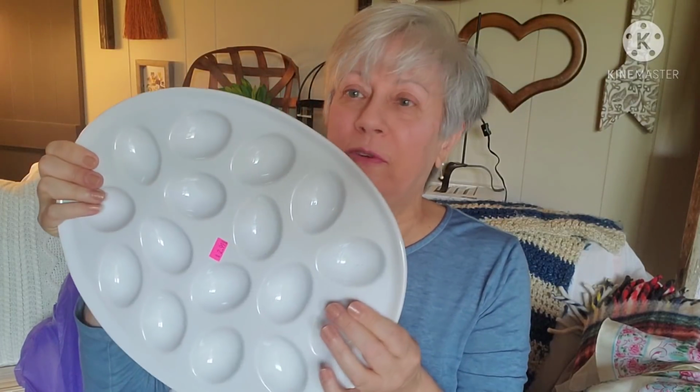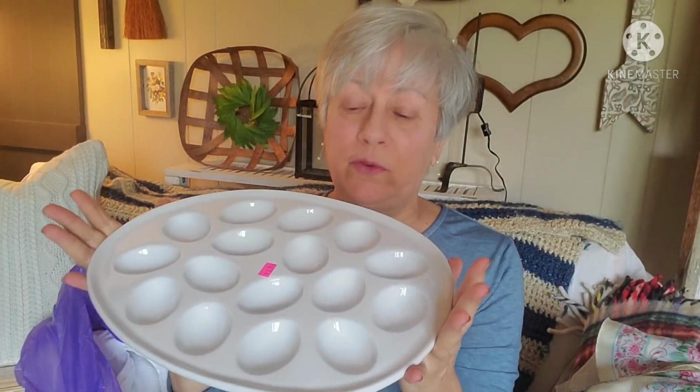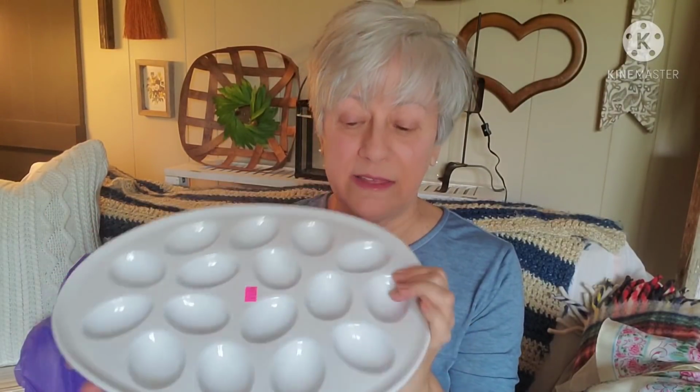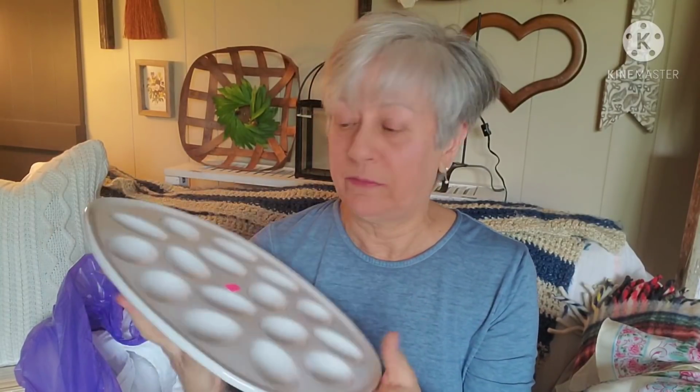This I picked up for a friend of mine, Jeanette. She is an artist and she had been looking for a ceramic egg tray like this because she wants to put her paints in them. I thought that was a fabulous idea. It'll wash out very easily and not a lot of paint will go in here because it seems like she does kind of smaller pieces. So I picked this up for Jeanette.